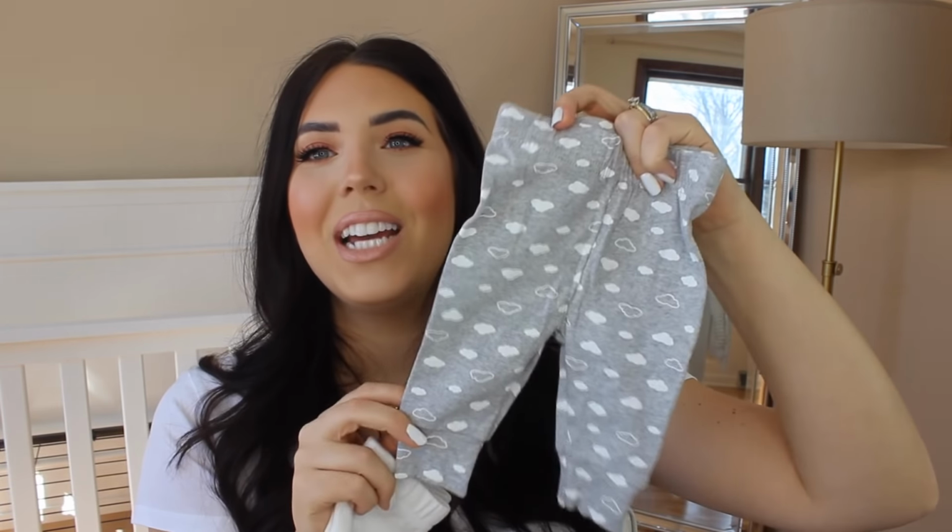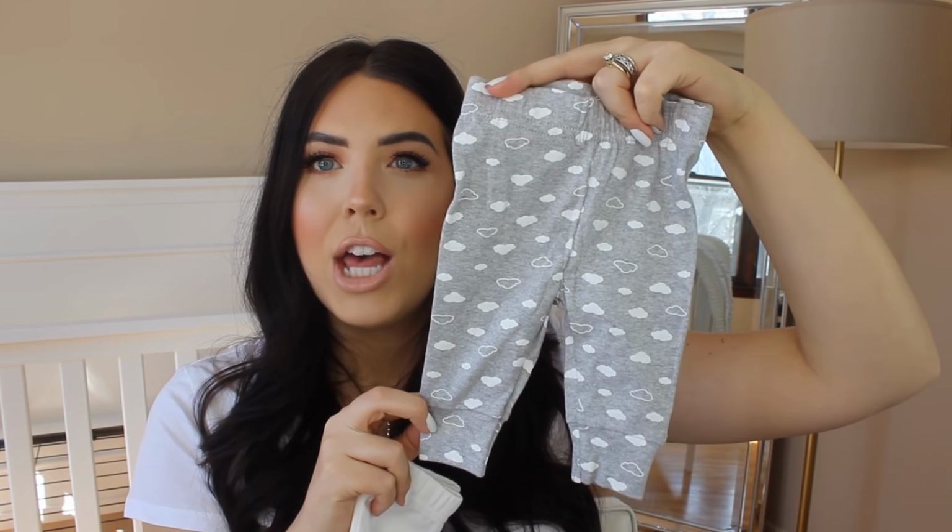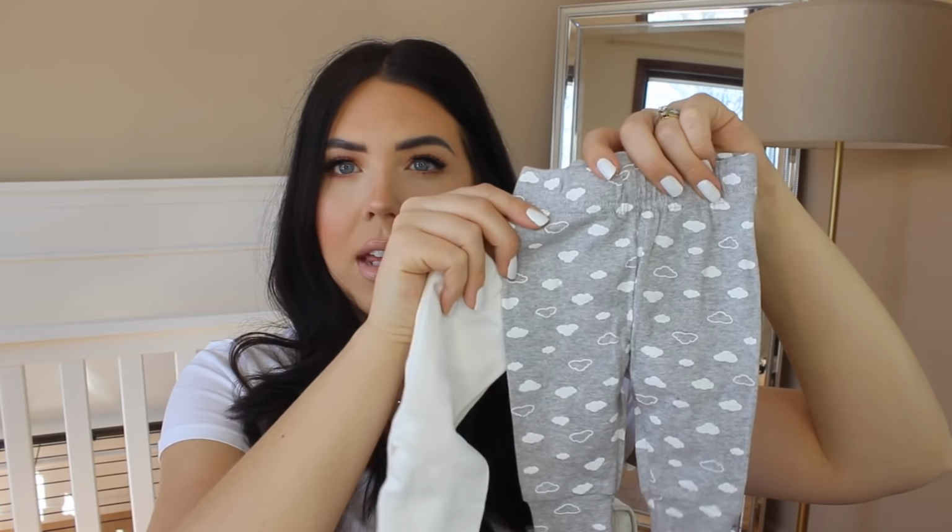I also picked up a few newborn size little leggings. These are so cute. It's little clouds. This is Carter's brand. I think I actually got these at Target, but you can get Carter's at a few different places, but I'll link them down below. So this little pack came with these ones with the clouds and then just a plain white pair, and they're just like little legging material. Really nice. They're so tiny. Oh my gosh. Again, that's newborn size.